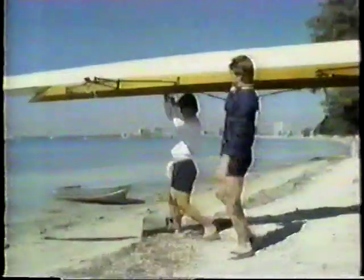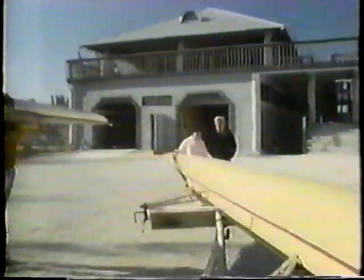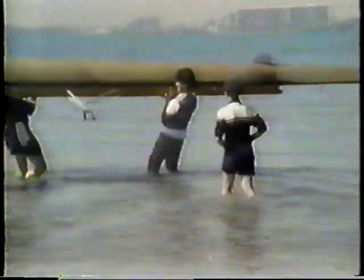These are members of the Miami, Florida Junior Rowing Club. And that's me, with Dr. Manuel Huerta, a professor of physics at the University of Miami. Dr. Huerta, why are these boats so long and skinny?